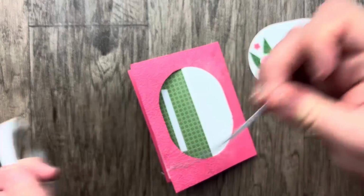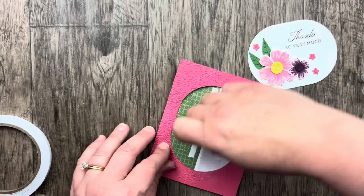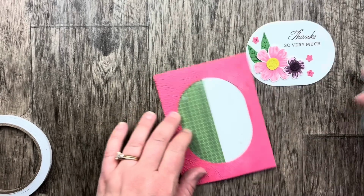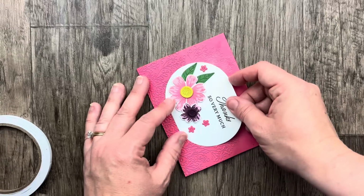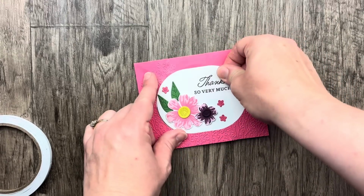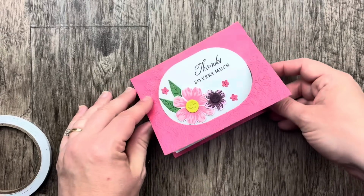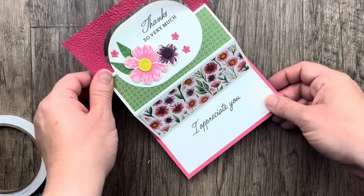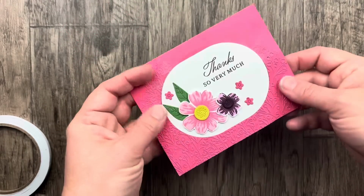I'm going to use some Tear & Tape and glue this down. This is what I get for rushing. So you're going to adhere the bottom part of the oval, and it's die cut using the same die, so it's going to fit right in there in the window. Oh, pretty. And then when you open the card, you can see that little pop through. Oh, I love that. Isn't that fun?